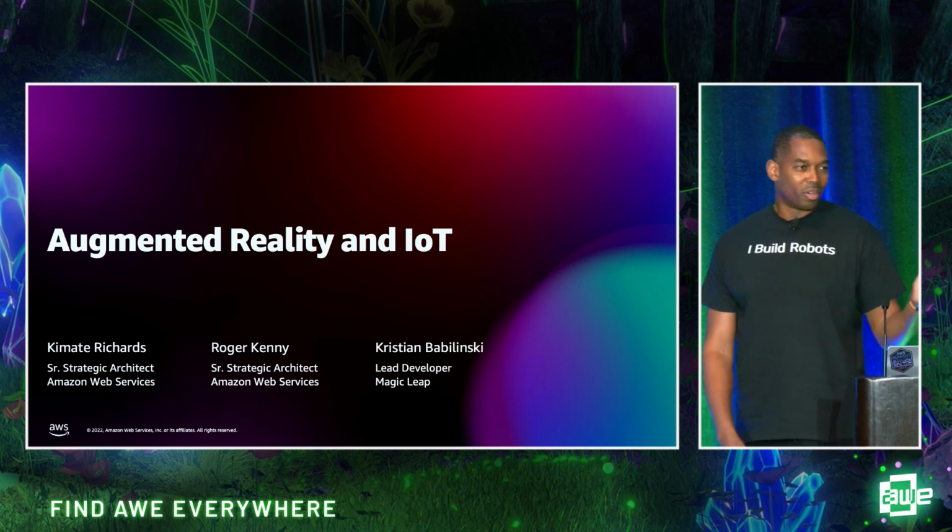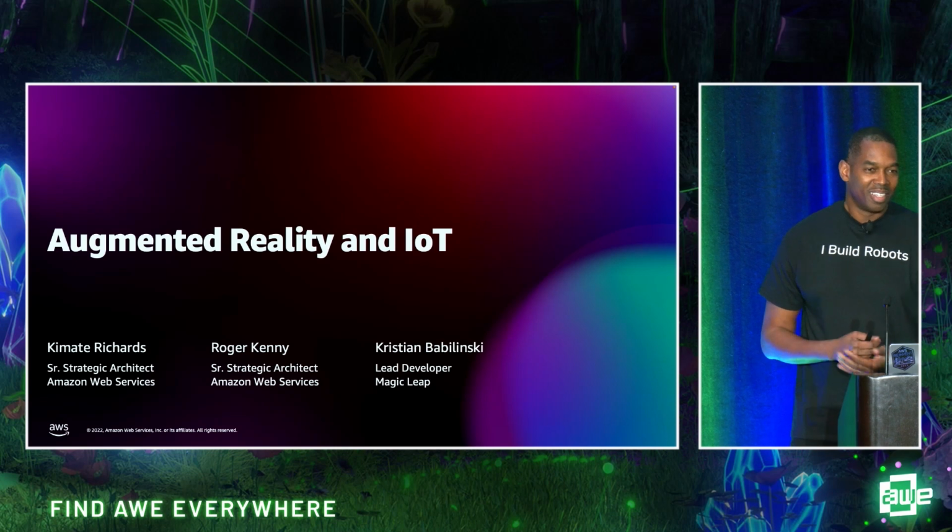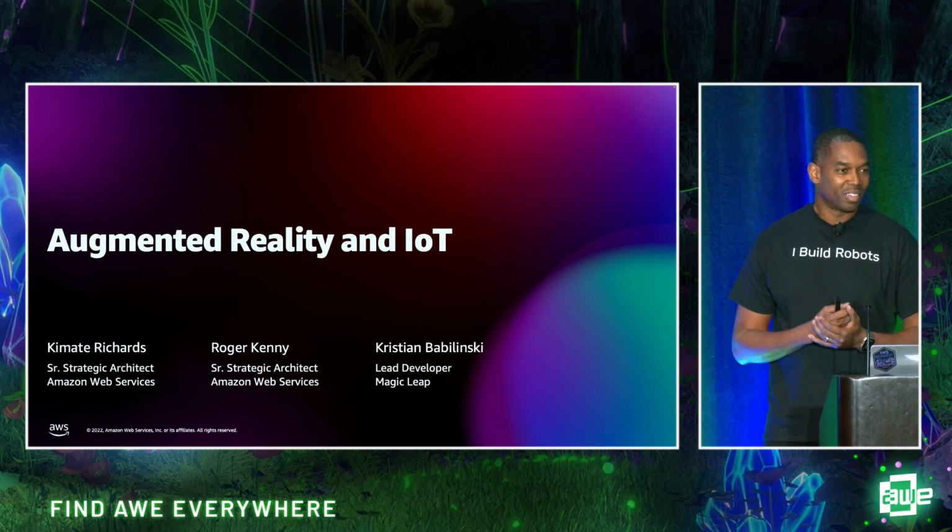So he is the spot wrangler for AWS. So he has that kind of distinction.